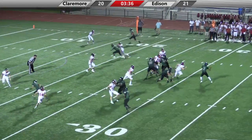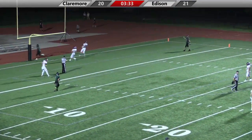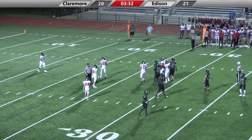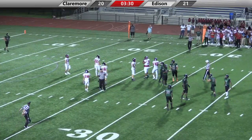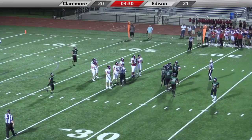1st and 10 from the Zebra 25. Oh, that's deep. Never really a chance for Edison to make the play. Seago got through the line and put a good hit on the quarterback as he threw it. Seth Seago, excellent job, excellent effort there.